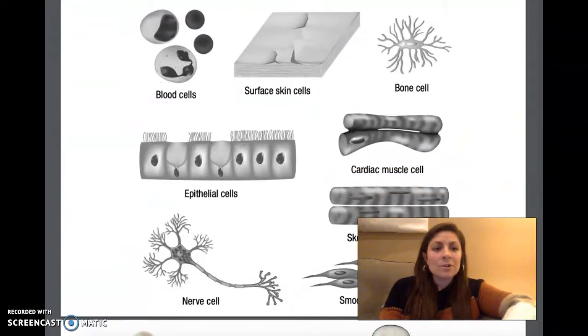You've learned about 4 different types of body tissues. What are the names of all 4 types of body tissues? One is epithelial, the tissue that forms your skin. What are the other 3? The other 3 are connective, muscle, and nervous tissue. Each different type of tissue is made up of similar cells that do the same jobs. All body tissues are made up of cells, and all body organs are made up of tissues.